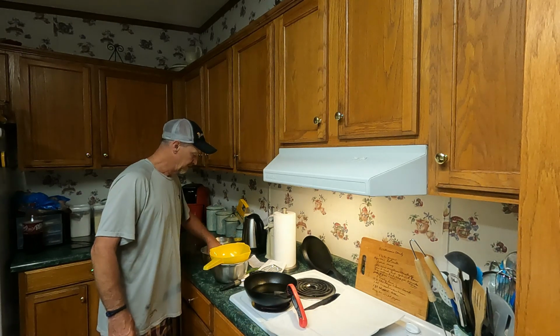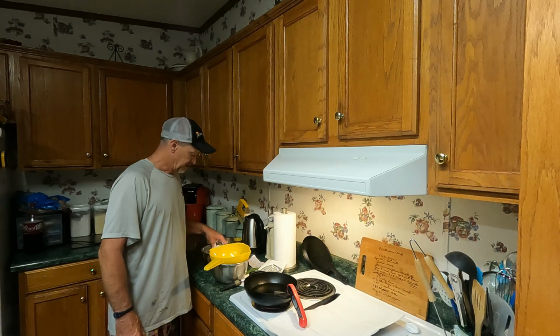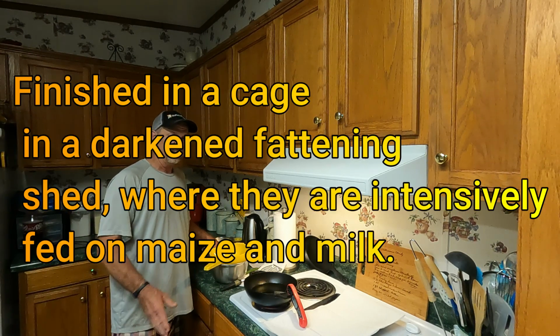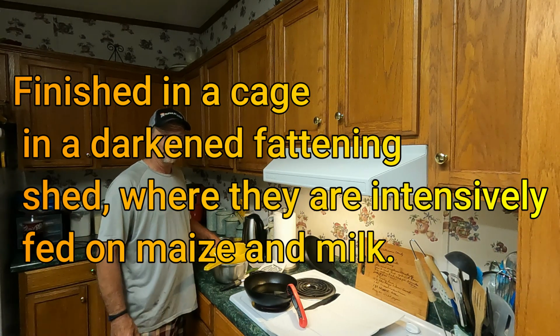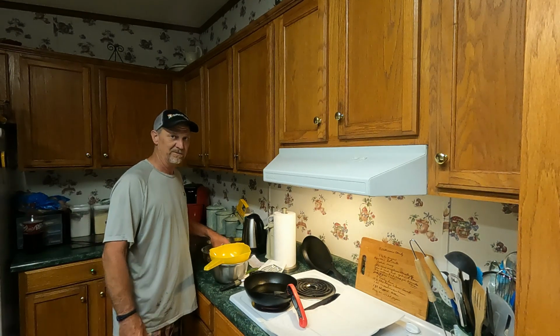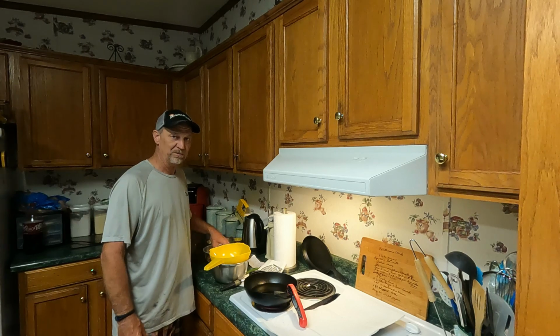But also, I'm going to be trying, in France when they do that on their finishing feed, they say they put them in single cages, just little small, like little dog crates or something, where they can't actually move or nothing. They just in there for 2 weeks and nothing but eat and drink. Now, I may experiment around and do a couple like that.